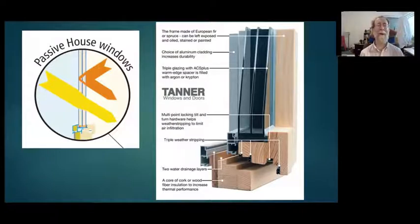At any rate, they're triple pane, low emissivity, inert gas filled, and they have multiple weather stripping, and they have insulation incorporated into the frame in order to improve thermal performance. And they perform for a window amazingly well, roughly R11 in terms of the R value.